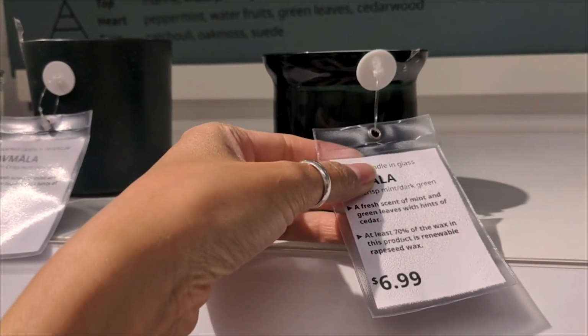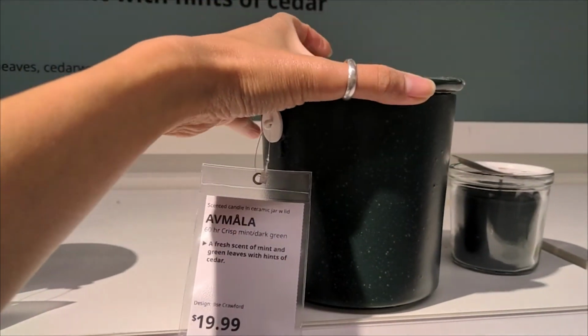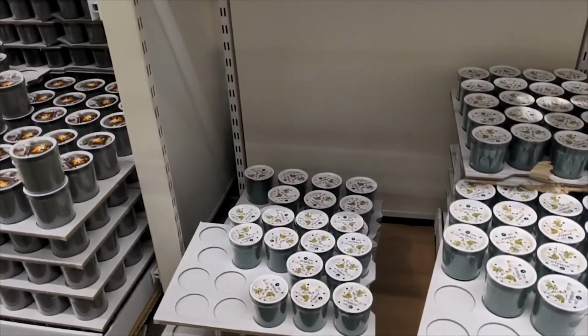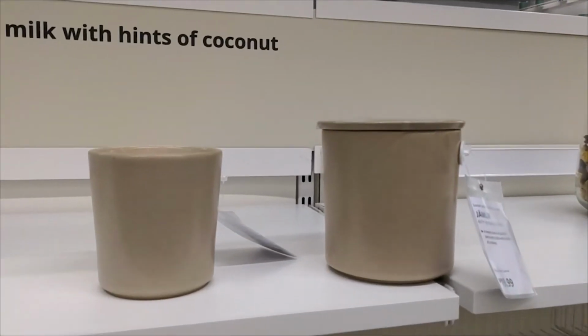This is $6.99. Got bigger ones with a lid for $19.99. Smells really good. Here's a small one. The smaller one is $3.99. Even these tan colors are very fall too. Very cute.